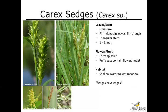And of course, we have the true sedges, the Carex sedges. These are the Carex species. They're quite grass-like, but they have firm ridges along the leaves, and the leaves themselves are quite firm and rough. They generally have a nice triangular little stem, and they grow to about 1 to 3 feet. These Carex sedges are unique in that their fruits form this kind of puffy sac around the little nutlet. So you can see these nice little, if you squish them, they're a little bit puffy. You'll find them in shallow water and wet meadows.